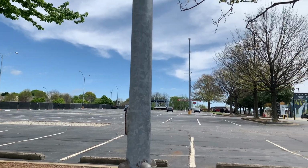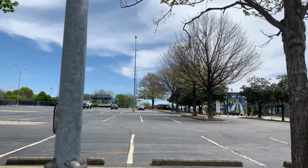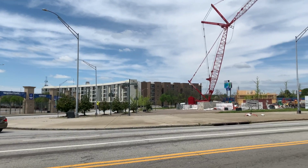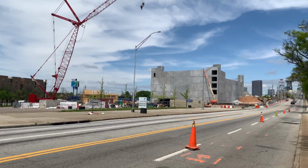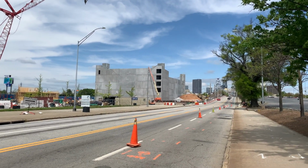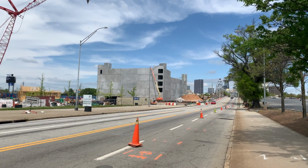So Georgia State University has built some student housing in the parking lots, which is already up. There are a lot more students living there. So it's become a more dense area with the influx of students and people. You obviously have an influx of police presence, which has been great for the crime rate in this area.